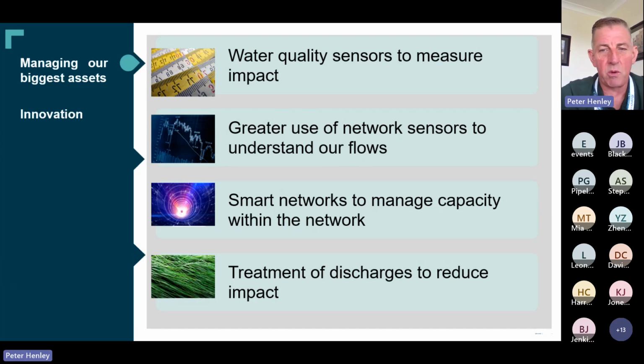We also need to use greater network sensors to understand our flows into the sewage system. Where do our flows come from? Is it the highways? Is it surface water? Is it infiltration? A lot of our catchments are prone to infiltration into the system. So we need to understand, and how do we tackle that? The use of sensors in pipe will give us that greater view.